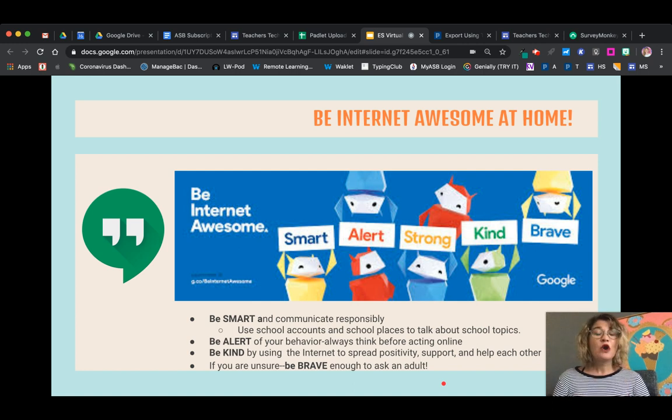We also want you to stay Internet Alert and always think about your behavior before you post it online. We also want to make sure that you are being kind by using the internet to spread positivity, supporting and helping one another. The internet is a very powerful tool to help us stay connected at this really important time, and we want you to make sure that everybody's being kind to each other.